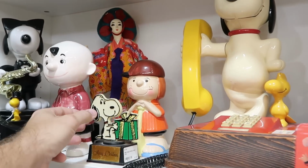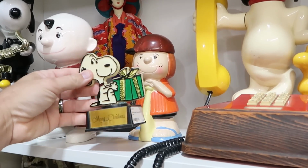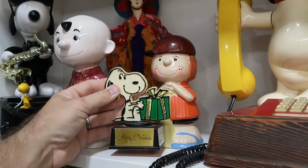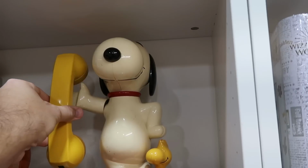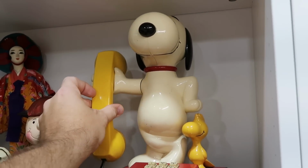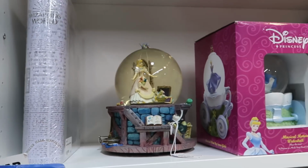You'll find all sorts of cool things, like some of the Peanuts characters. This is a little statue that says Merry Christmas. It's a 1958 vintage Snoopy figure. That there is $17.99. And how about the Snoopy old school telephone here? That is amazing. $79.99. Look at his hand there. It actually holds the telephone. I just love some of this stuff.